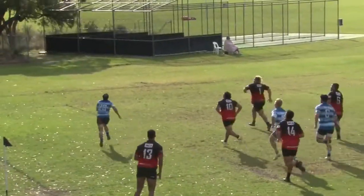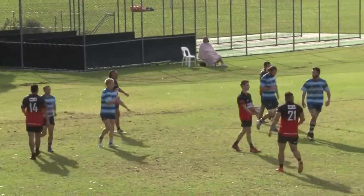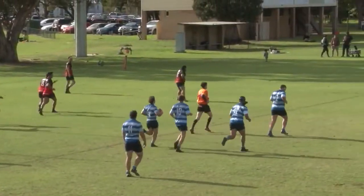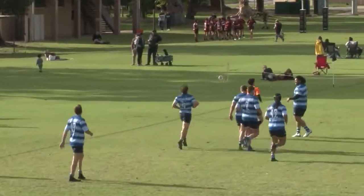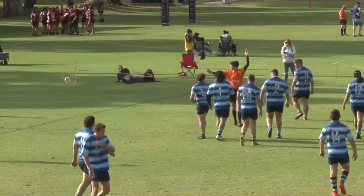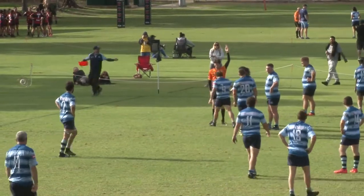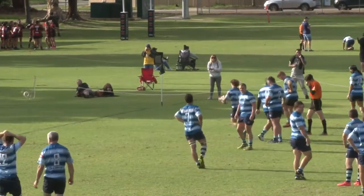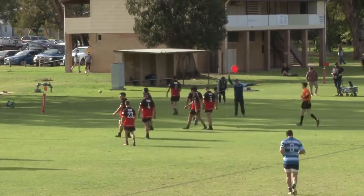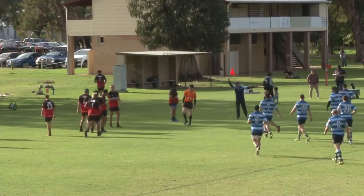Little chip over the top. No one else at home. Just needs to regather this one. Might have been nudged forward. They're going to come back for the scrum penalty. Might want to go quickly here, Cott. Holding. Middle, boys.